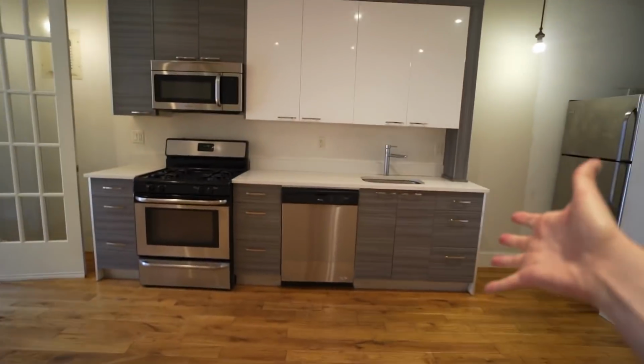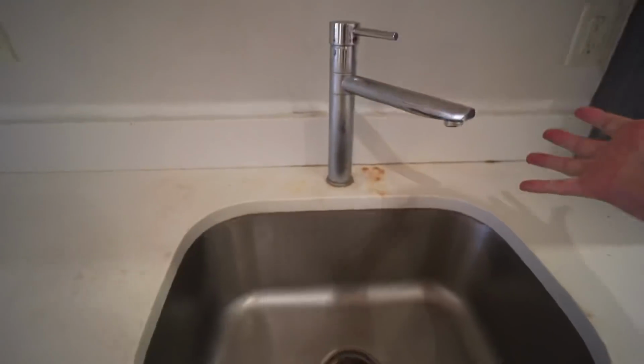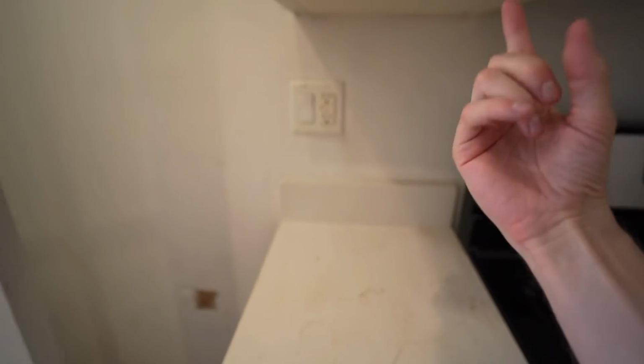The kitchen here is really nice. Full-size fridge, dishwasher, massive oven, microwave, but there's no sink sprayer. That's kind of depressing for me personally, but I guess since there's a dishwasher, it's not the end of the world. And look at this, you've got 1, 2, 3 places to plug stuff in.